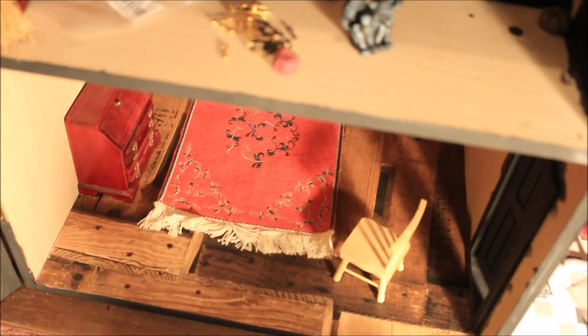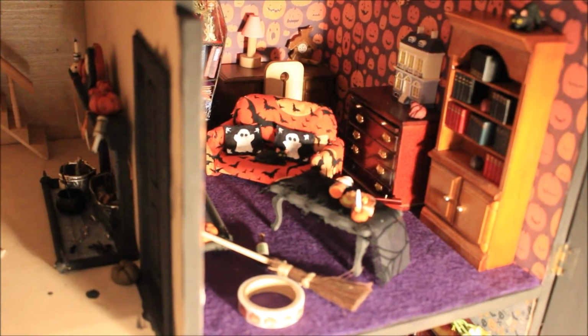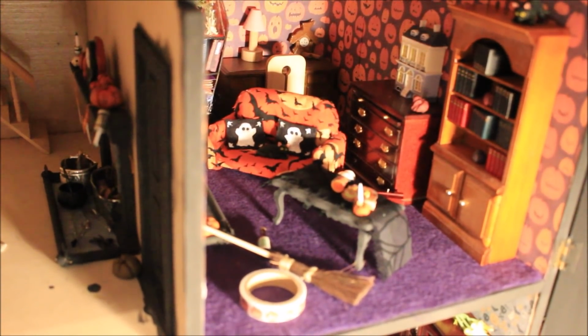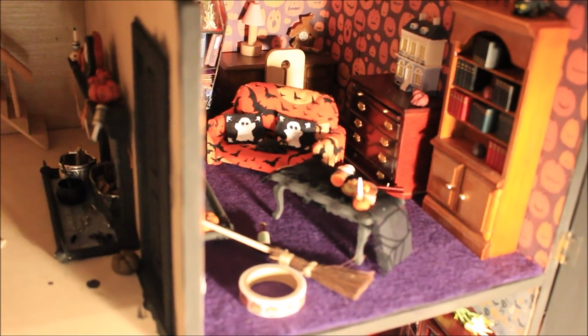So maybe I could make it a very orangey toned room. I really love how this room turned out. I think the tones of it are really, really pretty, with the purple and the orange. So I think since that's brown, I could just go for really autumnal colours. Yeah, I think I'll do that. I think I'll go for orangey colours.